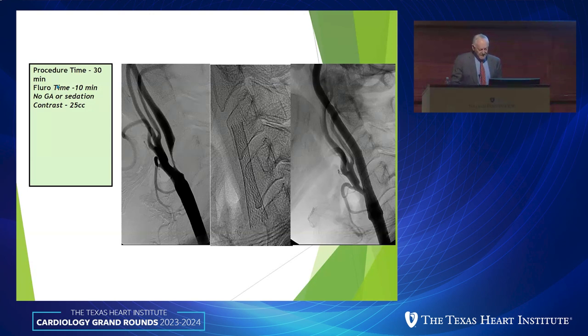What we have with carotid stenting is a procedure that really is a very reliable procedure for those of us who can make good decisions about patient selection and technique. But that's true for all medical procedures. Procedure time is about 30 minutes, fluoro time 10 minutes. I've done about 3,000 carotid procedures or supervised them in my group over the last 25 years.